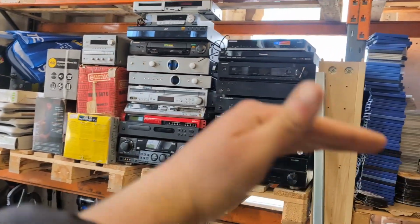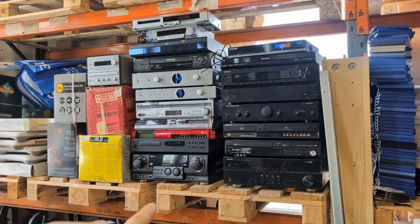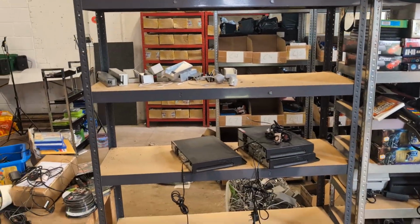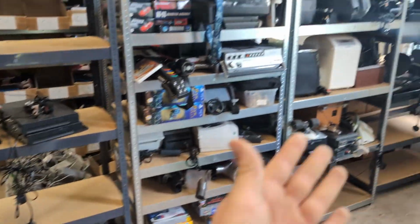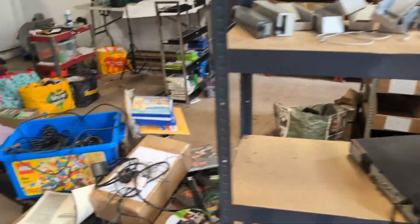verticality. Ideally I want to get a little mid-rim shelf so that if the bottom ones sell, I don't have to pull everything apart. Got another shelf here that I don't know what to do with yet. Probably would be more stuff for here, but I've not used it yet, so it's just kind of a holding ground.